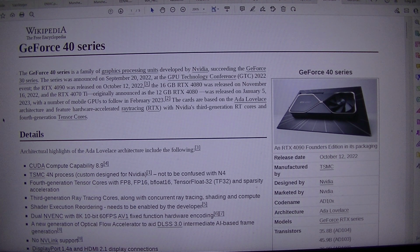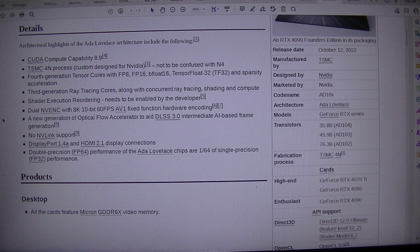Details. Architectural highlights of the Ada Lovelace architecture include the following: CUDA compute capability 8.9; TSMC 4N process, custom designed for Nvidia, not to be confused with N4; fourth generation Tensor cores with FP8, FP16, bfloat16, TensorFloat-32 (TF32) and sparsity acceleration; third generation ray tracing cores, along with concurrent ray tracing, shading and compute; shader execution reordering, which needs to be enabled by the developer.